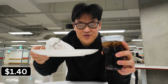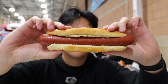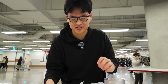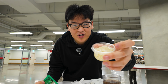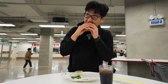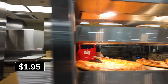This is the hot dog meal for 2,000 won. It's kind of ugly. I'll be honest, it's not that bright red color you see in the States, probably due to fewer preservatives. Okay, it tastes like the US one. Let's go put some sauces on it. Relish comes in a cup here, so there's none at the sauce station. It comes with some relish and some sweet relish. It has some juices. Overall, I'd say I give this an average rating at a B- because it tastes like the one back home.